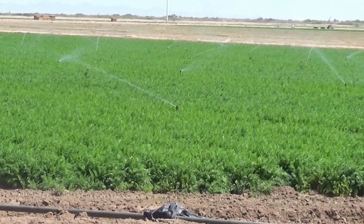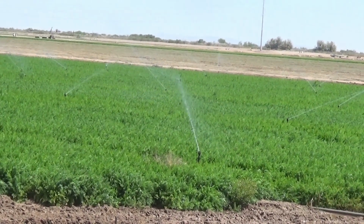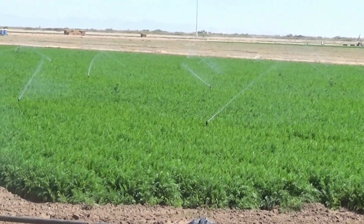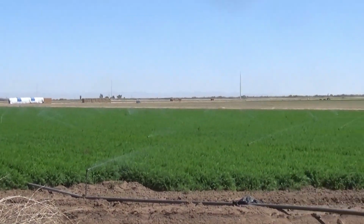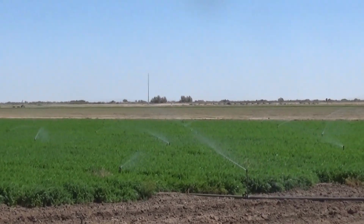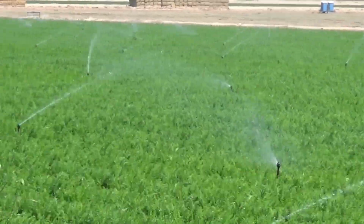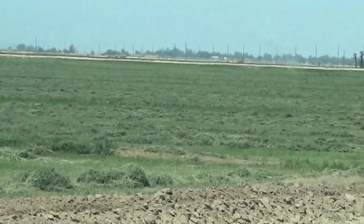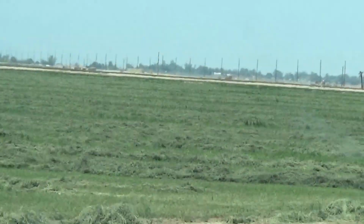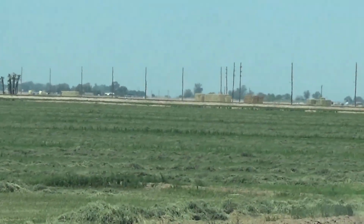Without these crops, maybe the country would starve to death. So they're irrigating them with numerous sprinklers. Right now, the carrot harvest is in full swing, as well as the alfalfa hay. And the alfalfa here grows extremely well with irrigation, and they get about 11 cuttings of alfalfa per year. So this is an alfalfa place, and also carrots and all sorts of other things.